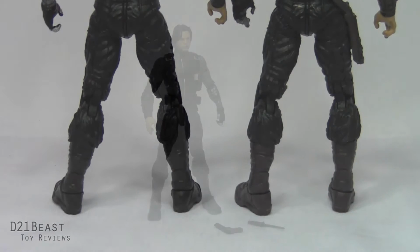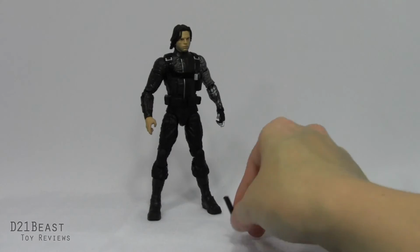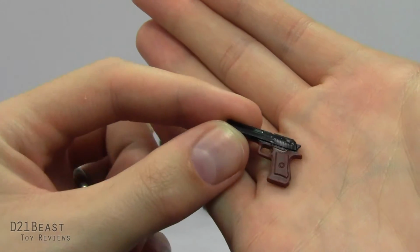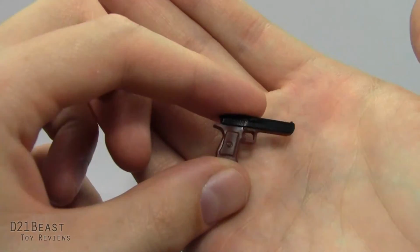Also, this Winter Soldier figure comes with some accessories. They're actually reused from the Bucky Captain America figure. We've got a pistol that's molded in a brown plastic with some black paint applied to the top. Like what we've seen before from Marvel Legends, again just painted in different colors.